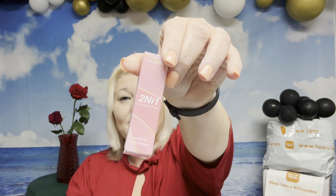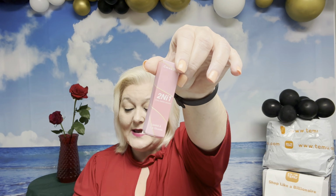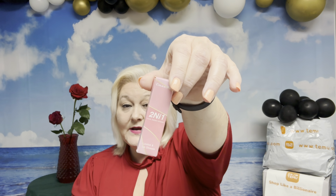All right, another lipstick. I might not be able to put this one on top of the other 2 lipsticks that I already got on. But this one I got, and the reason why I got this one is because it's a 2-in-1. I remember wanting to try it out because the reviews looked good. Let's open her up and see what it looks like.